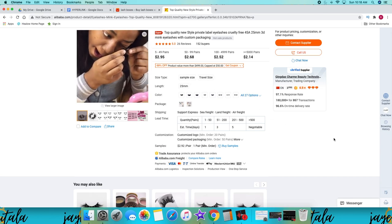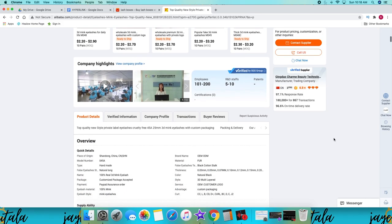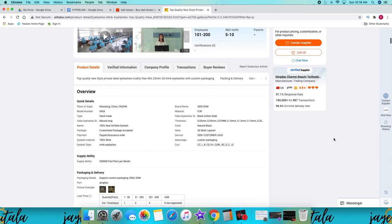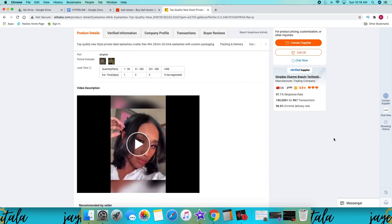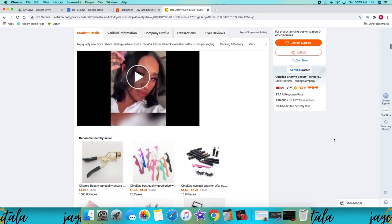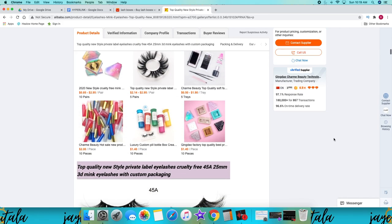Mostly every manufacturer, every vendor will allow you to get a sample. I think I've come across maybe one company on Alibaba that didn't offer a sample, and I thought that was kind of odd. But, you know, sample, do it.